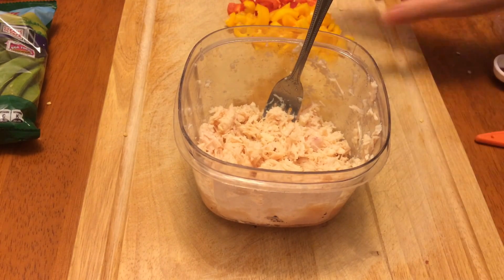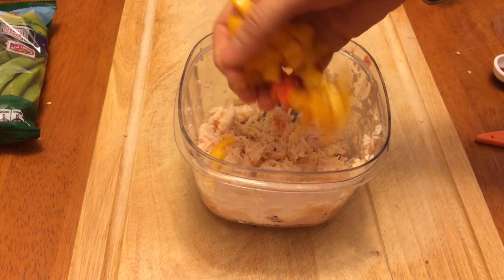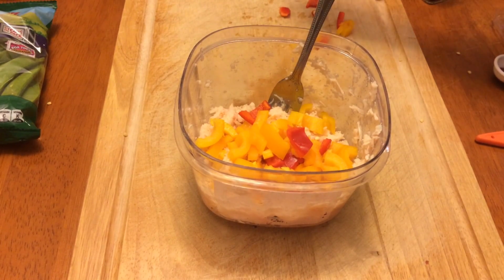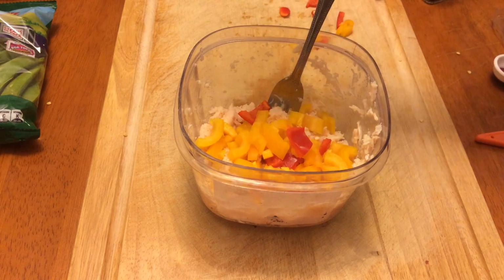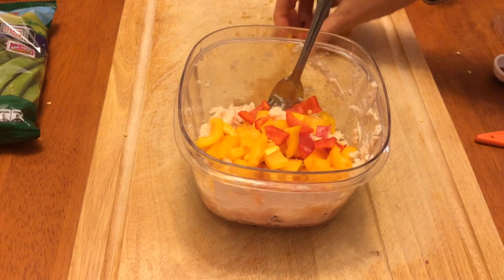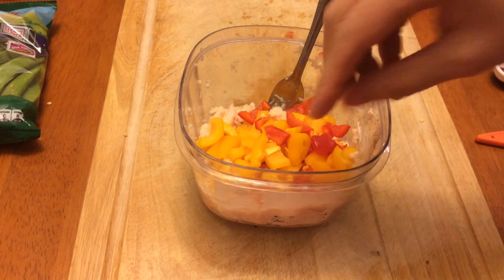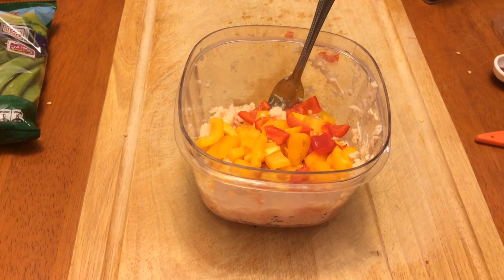So to this chicken, I'm going to add 1 orange and 2 yellow and a red sweet pepper, just the mini peppers. And then I'm just going to add some red onion.